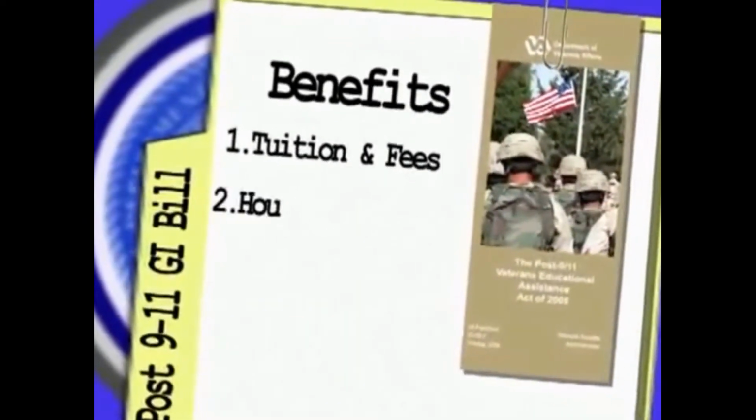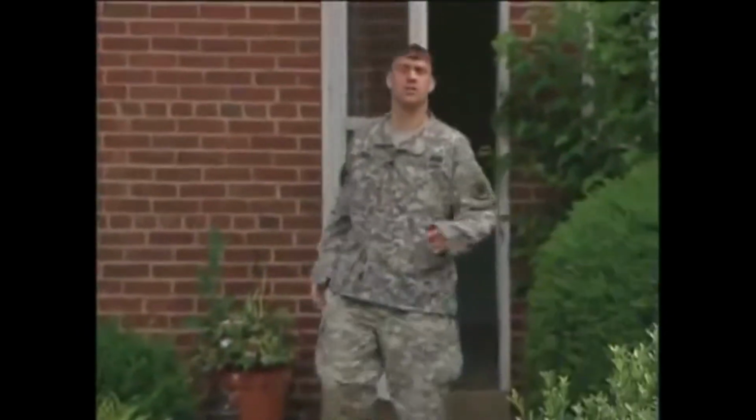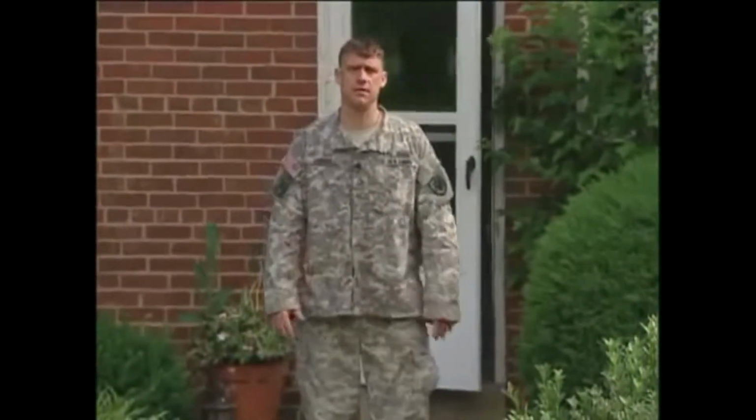The second benefit is a housing allowance. Students receive a monthly housing allowance equal to a military E5 with dependents. That's according to the school zip code, not where you live. And this is a big exception. If you're like Mike here and you're currently on active duty, you do not qualify for the housing allowance.